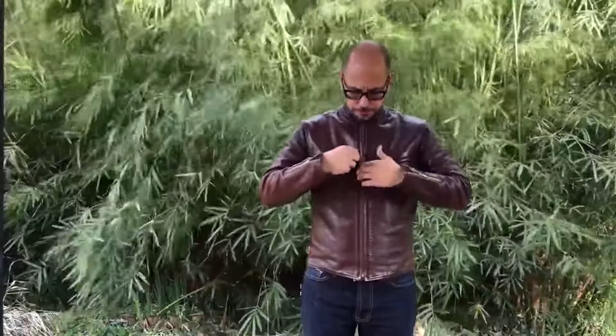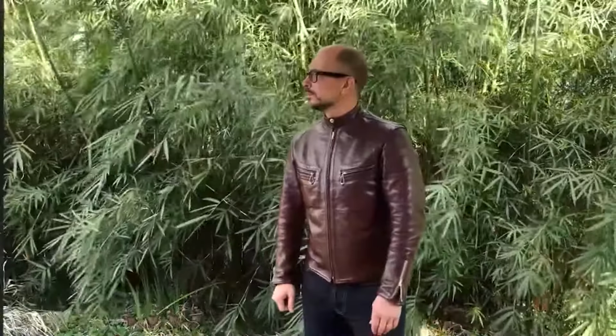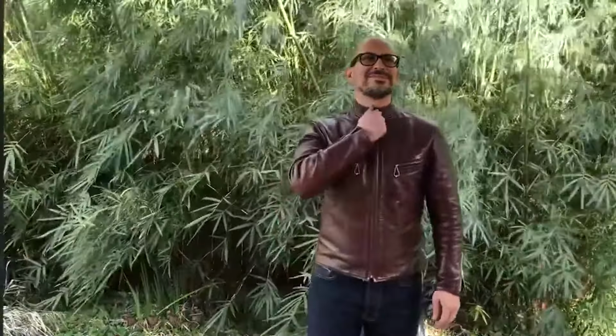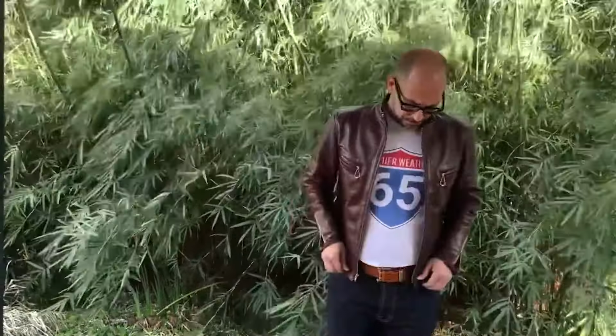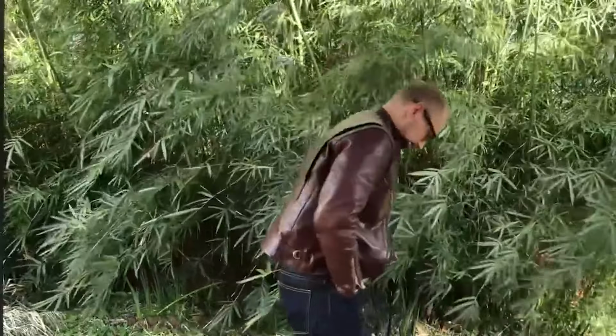Other things to note about the fit, it is a very trim fit, and the jacket does have high armholes, which could lead to some degree of limited mobility, especially while zipped. However, because this jacket features this really full action back, it actually is very comfortable to wear. It moves very easily with the body, and the slippery lining on it makes it go on and off very easily no matter what I'm wearing with it. It's just a very comfortable jacket.